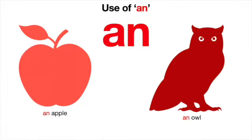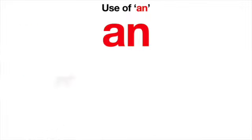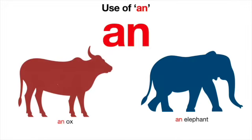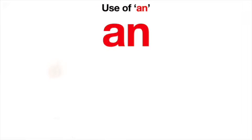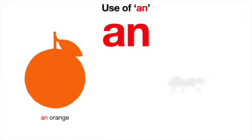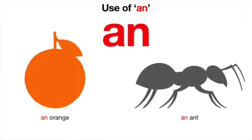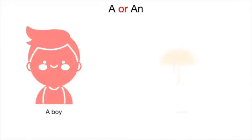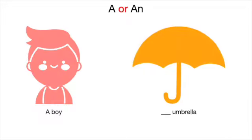An owl. An ox. An elephant. An orange. An ant. A boy. An umbrella.